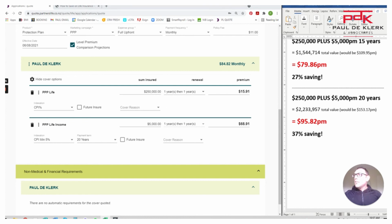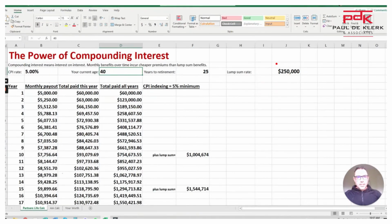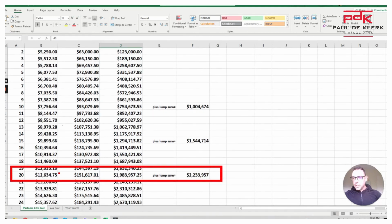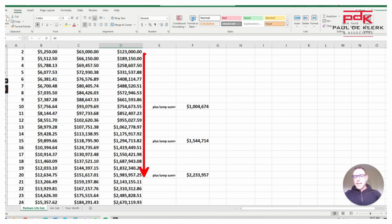Now let me bring over a calculator and show you how compounding interest works. If you did a $250,000 lump sum upfront payment, or whatever it is that you choose, you just let me know. In the first year upon your death, the family will get $5,000 per month. It doesn't stay there, right? The last check that the family gets is not $5,000. You'll notice it increases every year. With Partners Life, it is a minimum 5% worth of growth over those 20 years. So by the time you get to year number 20, the family won't be getting $5,000 a month. They'll be getting $12,000 per month. You add up all of those payments plus the $250,000 upfront, it's worth $2.2 million.